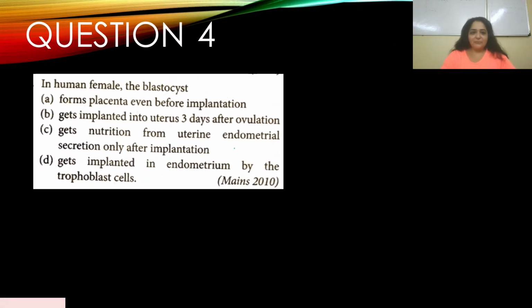Okay, so question number 4. In human female, the blastocyst, and so on. This appeared in Mains 2010. A, forms placenta even before implantation. B, gets implanted into uterus 3 days after ovulation. C, gets nutrition from uterine endometrial secretion only after implantation. And D, gets implanted in endometrium by the trophoblast cells.